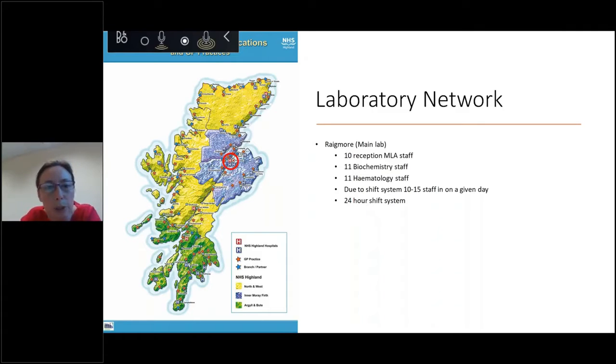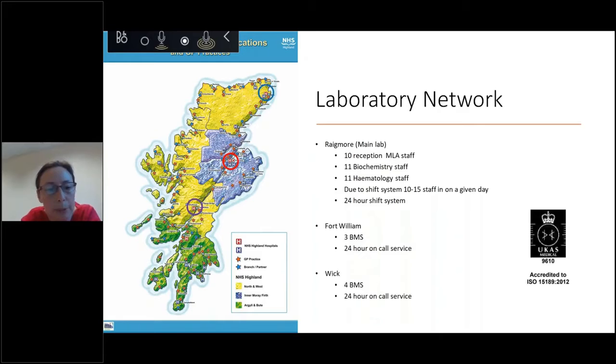The purple and blue circles show our remote and rural labs in Fort William and Wick. They're multidisciplinary labs. They offer biochemistry, hematology, and blood transfusion services on a 24-hour on-call service. There are only 3 BMSs in Fort William and 4 in Wick. All 3 of our labs are accredited by UKAS, which is a huge achievement given our geography and staffing challenges.